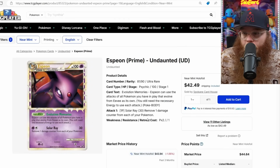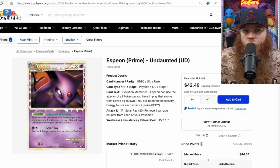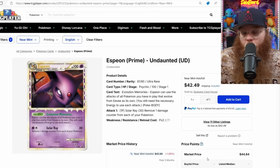Next, we got another Prime card. Another one with a little bit going on in the background, and it's an Espeon. The purple really, really pops. Last sold 35, 34, and 44. This one has more sales than the Houndoom and stuff. It's just more popular. But I tried to find it on eBay, to buy it now, and it was right at 40 bucks for a pretty decent condition one.